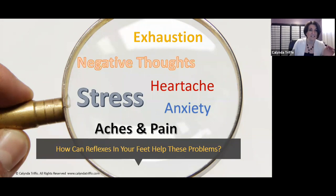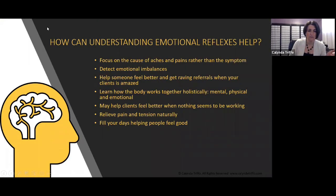The list is endless. Trying to deal with bullying with kids, there's social pressures, and there's a lot of focus being put on distractions, specifically because we're in an age of social media where it's easy to get distracted. And when we are distracted with everything else except what we need in order for our body to heal, it can pose a problem. So how can understanding emotional reflexes help?